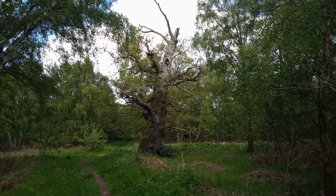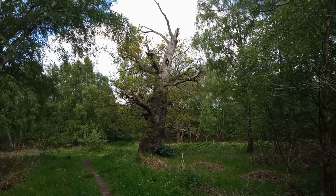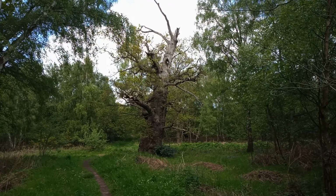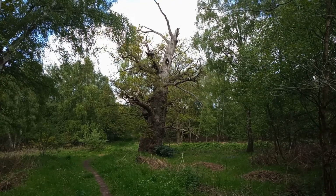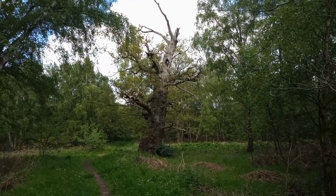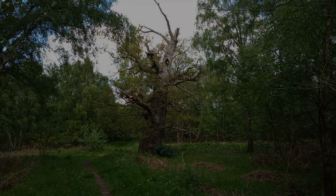So what I'm going to do now, I'm going to work my way back up to the area where we started this survey today. I have gone right round by the Black Pool and come down into Clipston Quarter here. So now I'm working my way back up to the original start point, but no sign of querceti at all today.